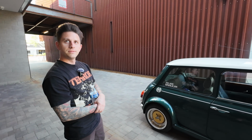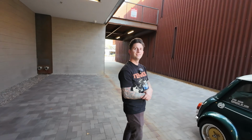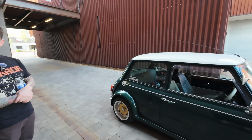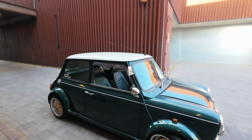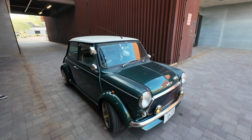Thank you. So it's green. Silly question because it's from Japan, but is it British Racing Green 2? Oh, that's so good. I didn't know they made a 2. Yeah, it's a 2. I love the color. Thank you. It's so iconic. And then you have the white top, which is contrast to the gold wheels. Like, so well done. Thank you.